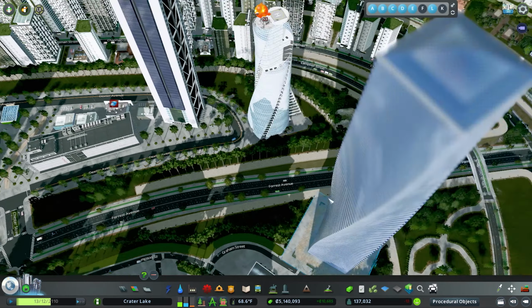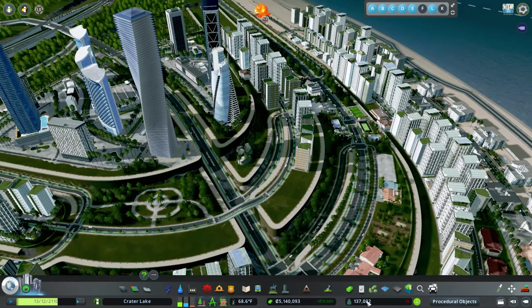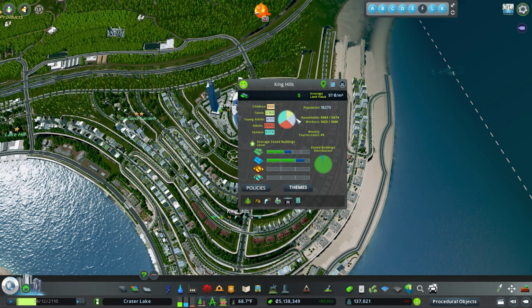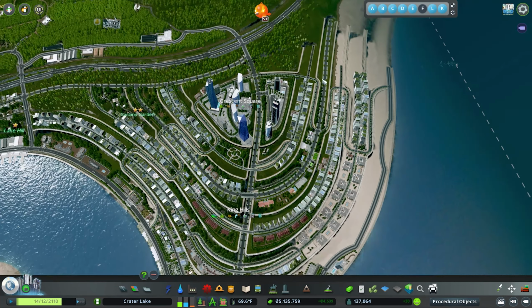We've really boosted our population way up. We were at 111,000. We're now at almost 137,000. So we're almost 30,000 more. If we were to jump into the district for this, we can see that there is 18,000 people living in this smaller section. And let's jump up here. So we have another 4,000. So we have like 22,000 people living in this new area.